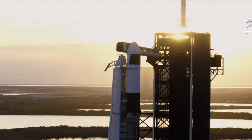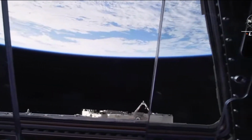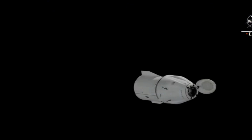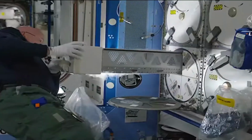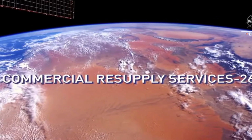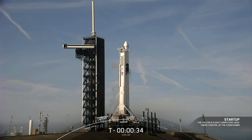Dragon is in countdown. Falcon 9 is in startup. Dragon, SpaceX, go for launch. Go for launch. All right, range remains go for launch. Weather is a go. Today will be the first flight of both the booster and Dragon spacecraft.